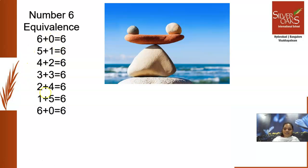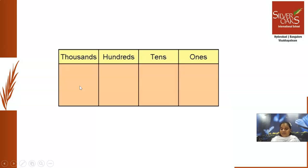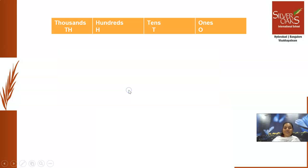We have chosen all the small numbers to make a big number. You can do the equivalence for any number of your choice, right? Yes. And these are the only numbers which will give you the answer of 6. In this class, we are also going to learn about place values. Do you all remember place values? Yes. We have learned about ones, tens, hundreds. In this class, we are going to learn about thousands. That means we are going to learn about 4-digit numbers.